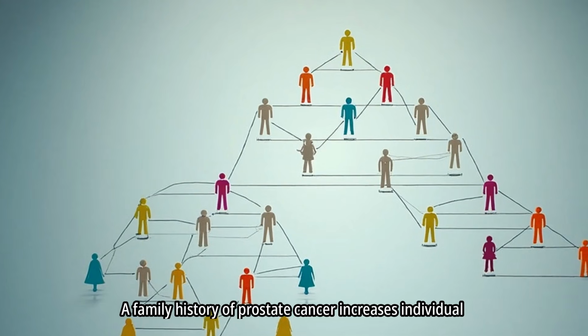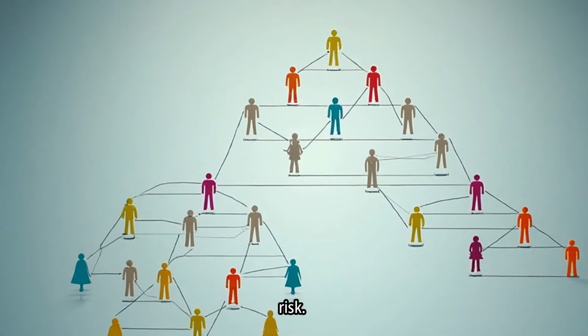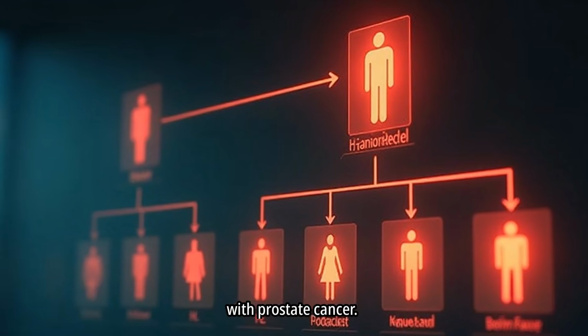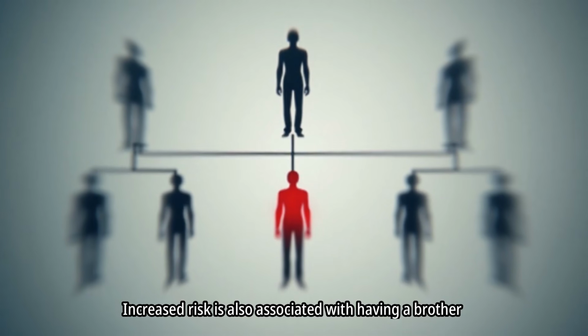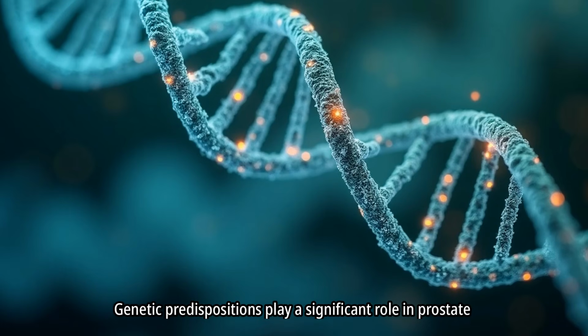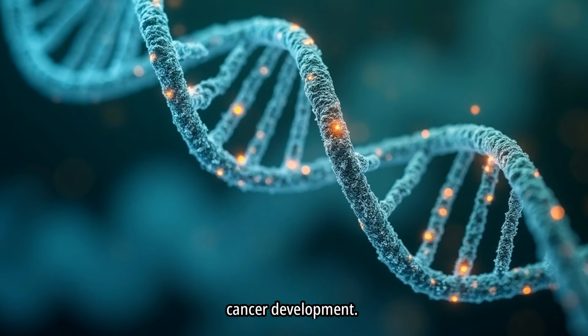A family history of prostate cancer increases individual risk. Increased risk is associated with having a father diagnosed with prostate cancer. Increased risk is also associated with having a brother diagnosed with prostate cancer. Genetic predispositions play a significant role in prostate cancer development.